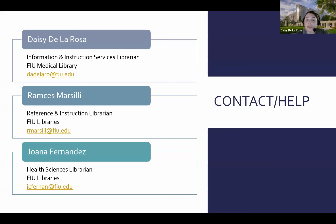And this is our contact information. We understand it's a lot of, like I said, moving parts. So us, the librarians, we're here and happy to help you, especially with the search. You saw it's very involved, searching multiple databases, translating, identifying keywords, controlled vocabulary. So we are here and happy to help. So Ramses or Joanna, did you want to add anything else as we wrap up?